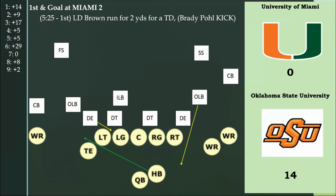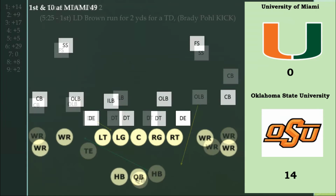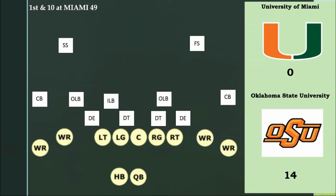And again, we blitz off the edge. The defensive end goes inside again. And it's just watching the stupid show on repeat. I don't know why you call that same formation on the 2-yard line, but whatever. Anyway, they get the ball back again.